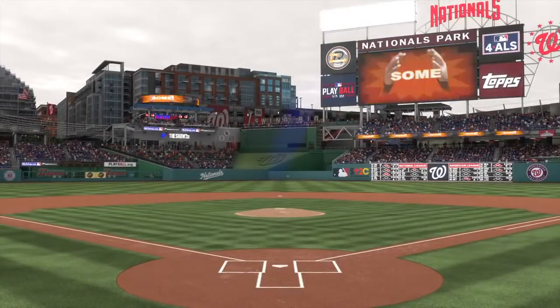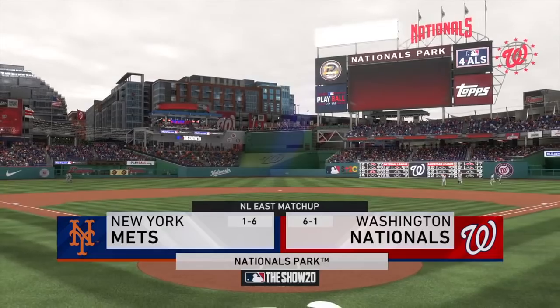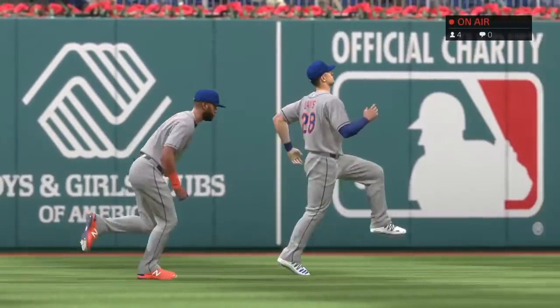MLB The Show's coverage of Major League Baseball is on the air. Should be a good one here this afternoon between the New York Mets and the Washington Nationals. It's baseball on the show, and it's coming up next.